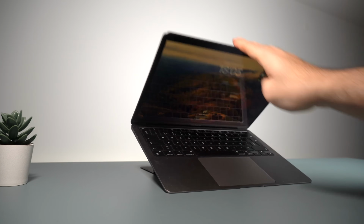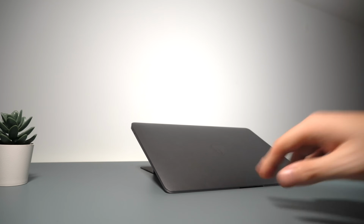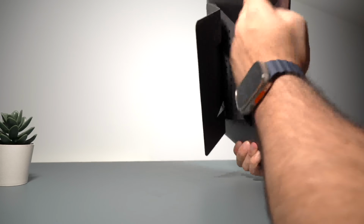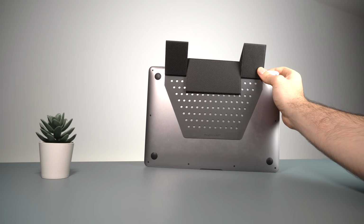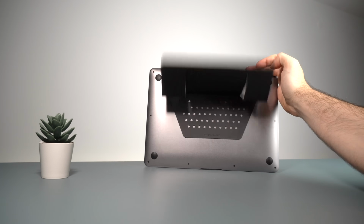And when you're not using it, you don't even notice that it's there. It's why it's called the invisible laptop stand. It's one less thing to remember because it's always attached to the laptop. It also apparently leaves no residue on the surface if you remove it. I've never tried it, but people that have seem to agree.